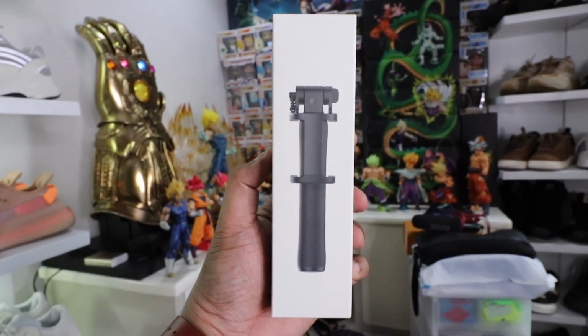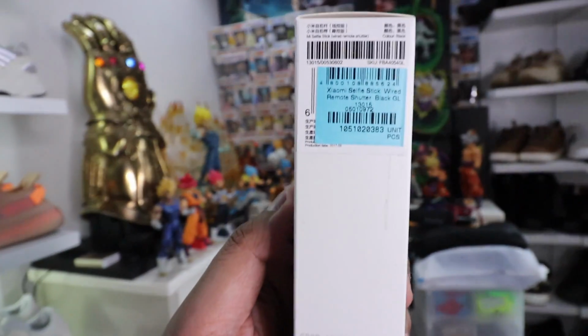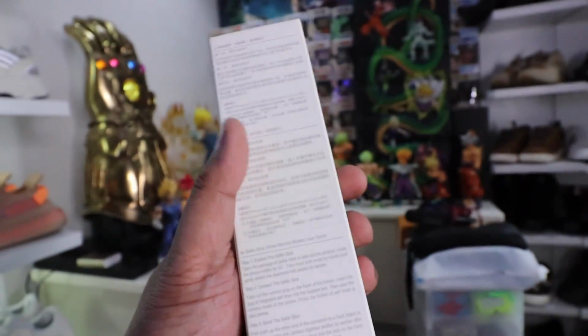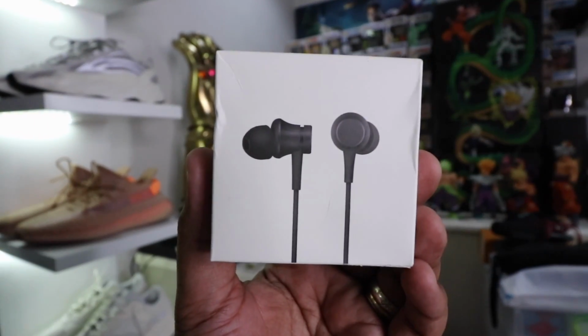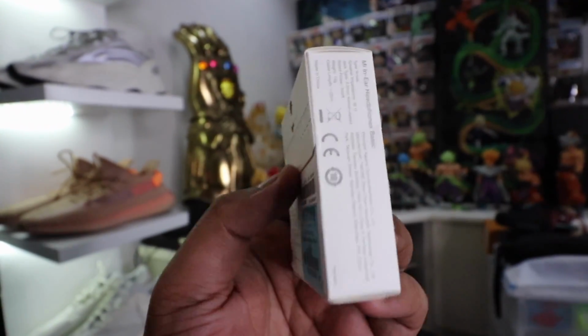So let's round up the items and take a look at the prices. First up, we have the Xiaomi Selfie Stick. This one sells for 445 pesos, roughly around $8. Not bad considering the quality of the item. We have the Xiaomi Mi InEar headphones basic in black. This one is just 275 pesos, roughly $6.